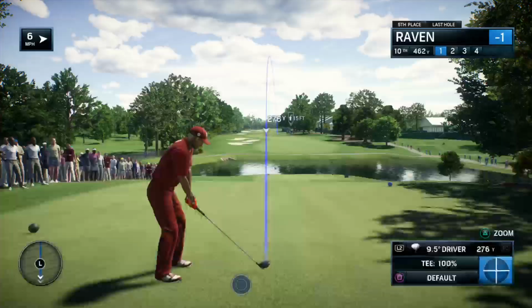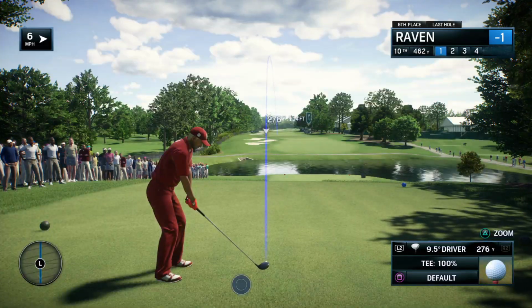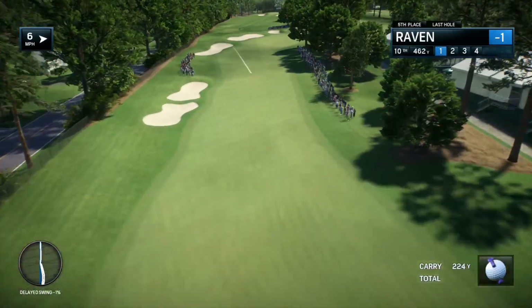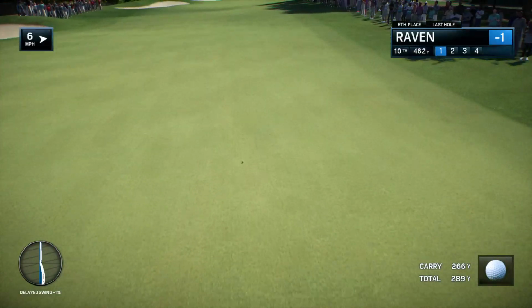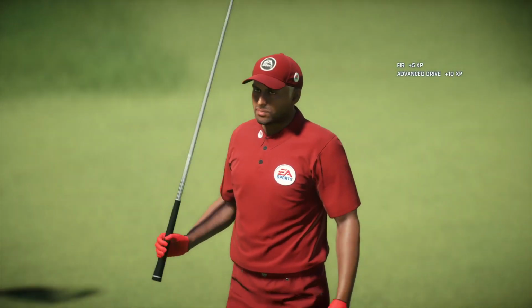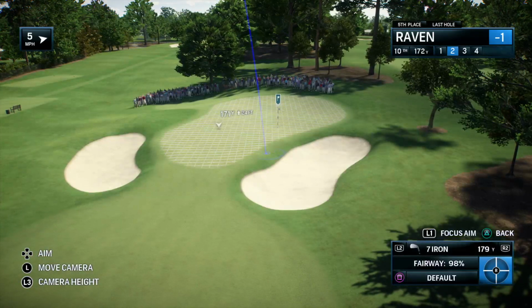Getting ready to start the back 9 here at East Lake. We're on the 10th tee here in Atlanta, Georgia, and the finale for the Tour Championship and the FedEx Cup. Looks to be a good setup going into the green here at the 10th. Frank, this is a position where a player is absolutely licking his chops here. Good chance to make a birdie.